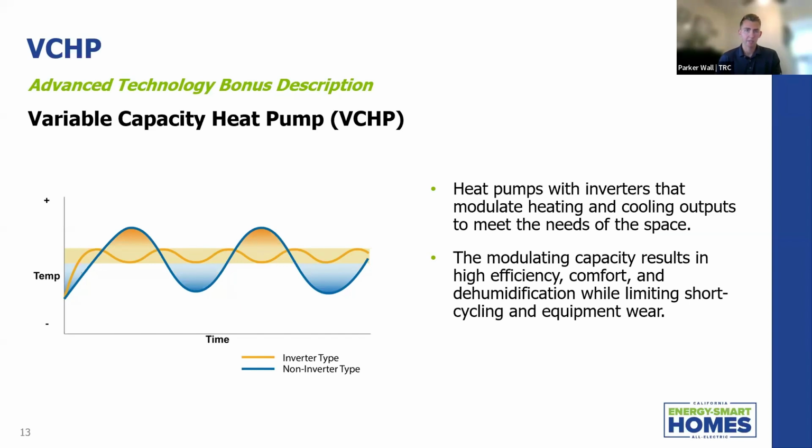Variable capacity heat pumps typically result in efficiency, comfort, and dehumidification increases, and that leads to lower energy consumption and a more satisfied customer. You can see that the graph on the left is just a quick demonstration of what the typical interior temperature is when you're running an inverter type heat pump versus a non-inverter type heat pump. Please don't take that too seriously. It's not very analytical, but just a general graphic representation.